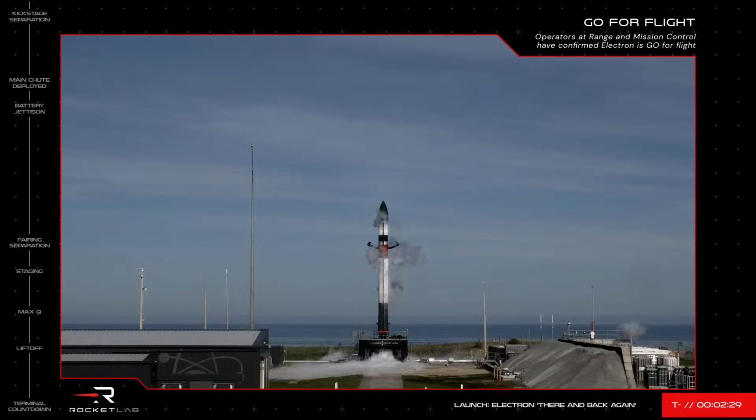That's the exciting part. So what it's doing now is it's waiting for liftoff, but it's also setting some nav states internally.